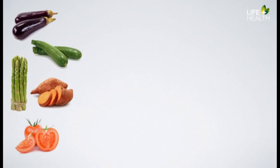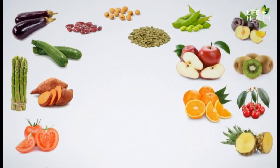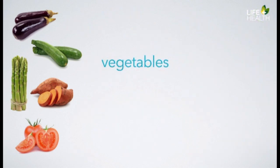So how can you get more fiber? By eating green light foods. These foods include vegetables, legumes, and that's beans, peas, and lentils, fresh fruits, unrefined whole grains, and whole food fats. So let's take a closer look at each of these food groups, starting with vegetables.